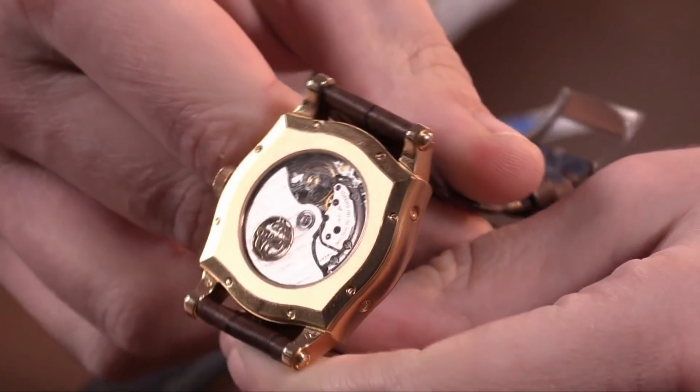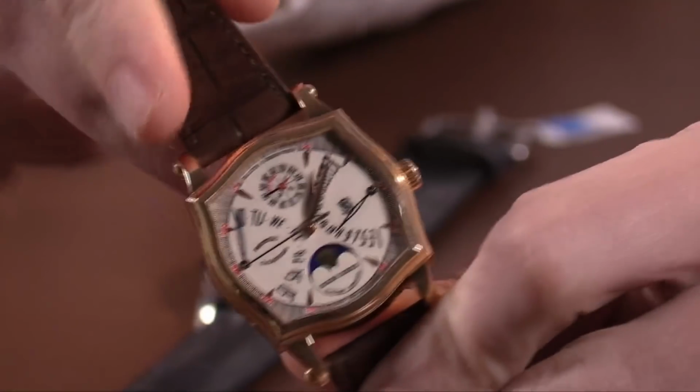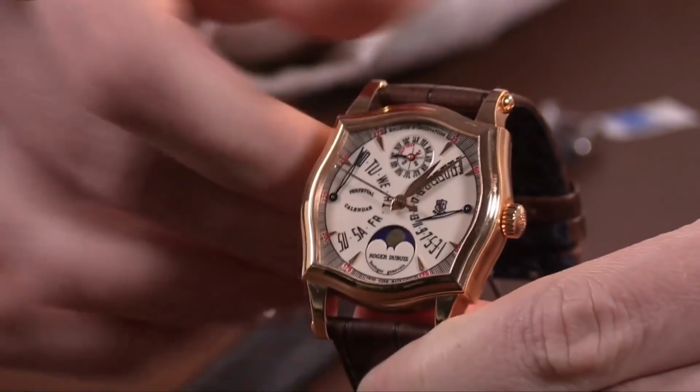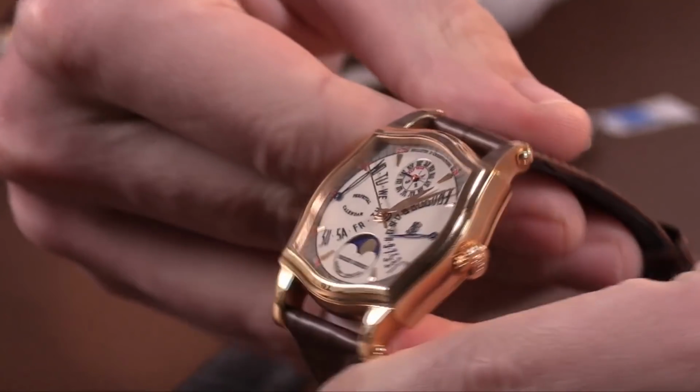So as you can see from the front, the time is set, the date is not. I honestly just didn't spend the time today with the pushers going through everything, but this is probably one of my favorite watches that I own. A gorgeous piece and truly collectible. It's very similar to the watch that Roger Dubuis himself actually wore, so it's kind of renowned for that fact.